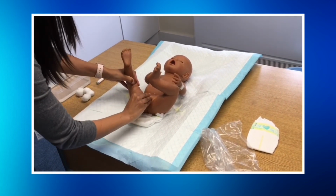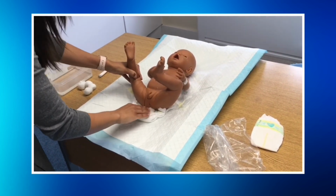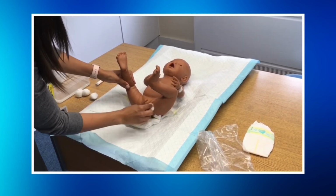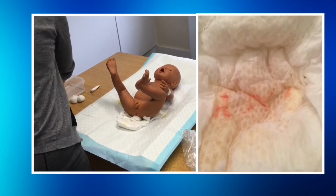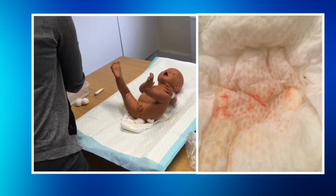Girls should be cleaned from front to back to avoid getting germs into their vagina. You might notice a discharge that looks a bit like egg white. This is perfectly normal and you don't need to clean it away. You may also notice your baby girl has some vaginal bleeding. This is normal and called a false period. It is caused by the mother's sudden drop of hormone called estrogen after birth. This blood-tinged discharge can last 3 to 4 days.